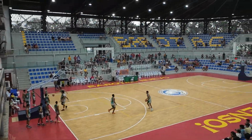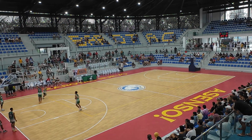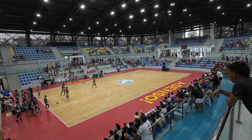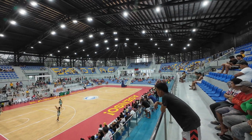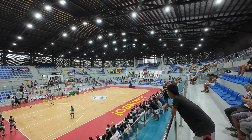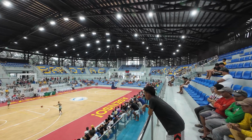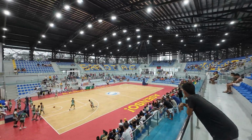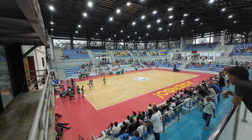Again, just to show the team warming up, and I'm gonna zoom out just to give you guys a good view of the stadium here. So as you can see, it's a pretty cool, open wall in the exoskeleton, air's flowing in, so pretty cool. The court's dry, obviously, so pretty cool.